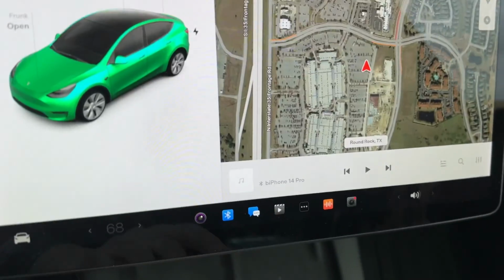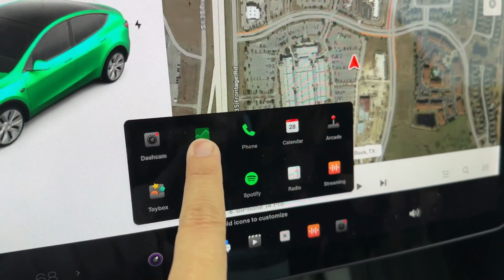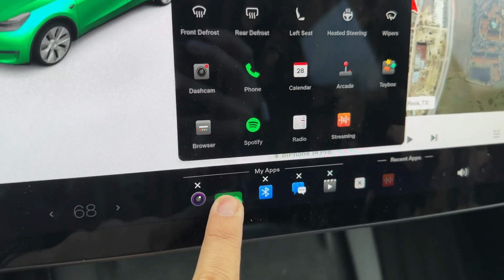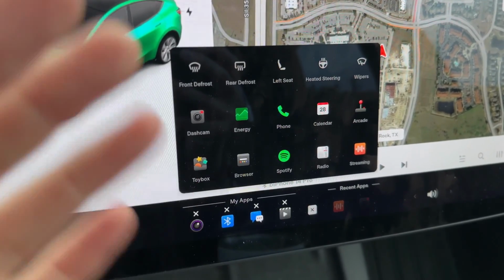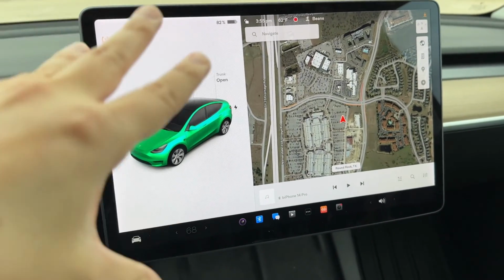And that's amazing. There are also some customizable options, such as down here, you can drag different apps and stuff if you want. You can rearrange them like this, or you can delete them. And that's kind of iPad-like too, right? I mean, this is basically the home screen on the iPad, but on the Tesla.